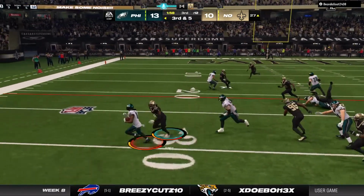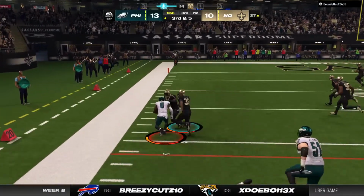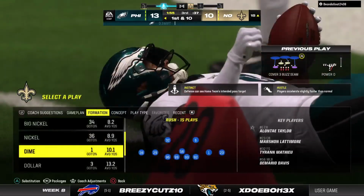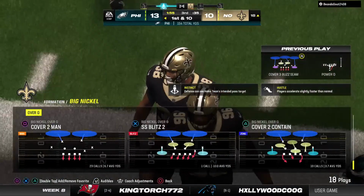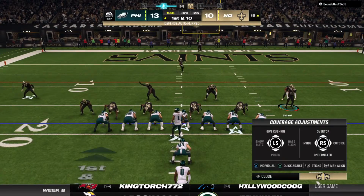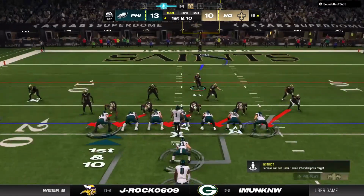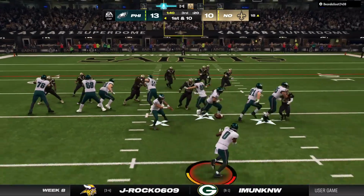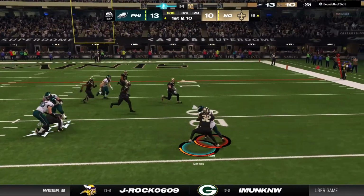On 3rd down, here comes Swift. And he'll go out of bounds in the red zone just inside the 20. 52 yards on the ground for him now on 9 carries. Looks to me like maybe there's a little attrition setting in with this drive, because when you see that type of a run, I get the feeling the defense is getting a little bit tired. And that's the last thing they need, especially when they look up at the scoreboard.